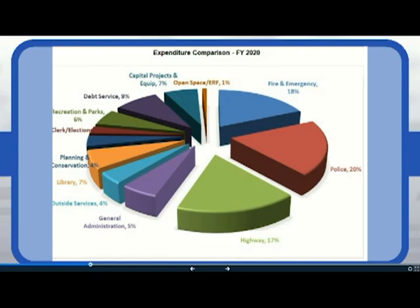So that's one takeaway. Another is when you look at the range of services, and we do provide a wide range. I counted up to 180 different services. Now, we think of police, fire, library service, recreation, but within each department, there's a wide range of smaller services that we provide that you might not ordinarily think of.